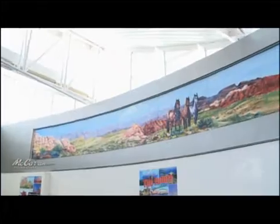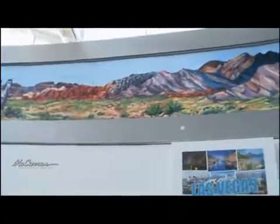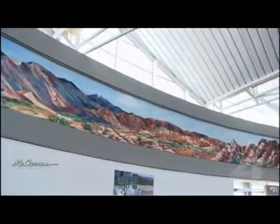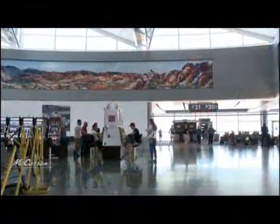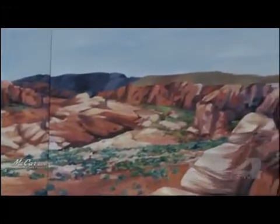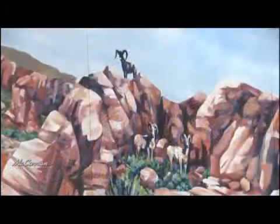The oil painting showcases a trio of distinct locales in southern Nevada: Red Rock Canyon, Valley of Fire, and Mount Charleston. The three-paneled canvas measures 8 feet tall by 153 feet wide and is full of symbolism derived from the work's name. Because everything was divided into threes, triptych means three, so it's all the 3 areas around Las Vegas. Also, there's 3 horses, there's 3 bighorn sheep.